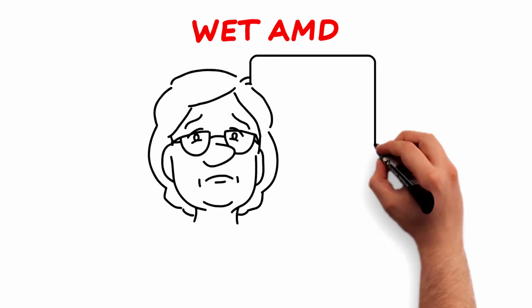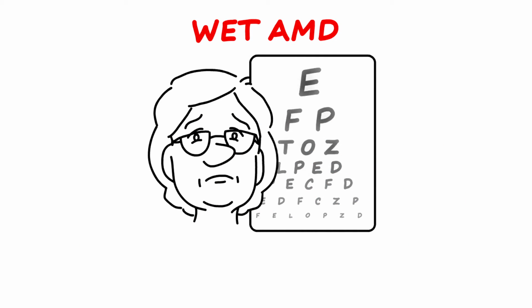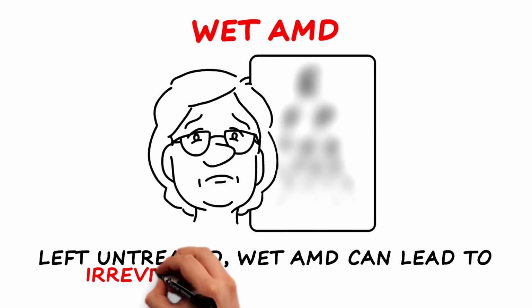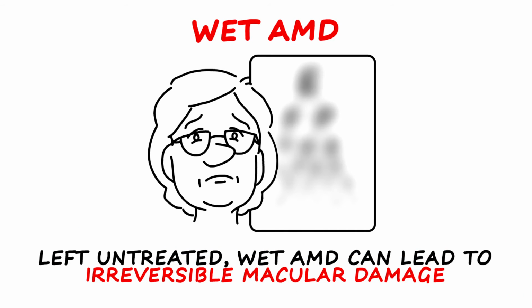Wet AMD can be associated with rapid and potentially profound visual loss. If left untreated, wet AMD can lead to irreversible macular damage.